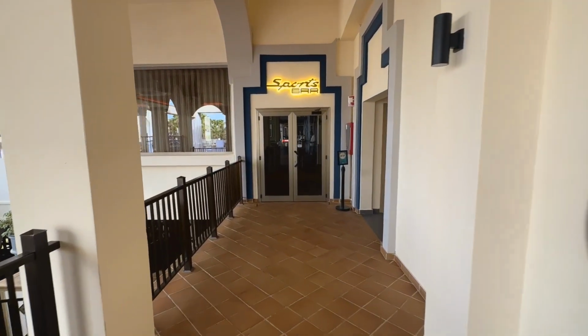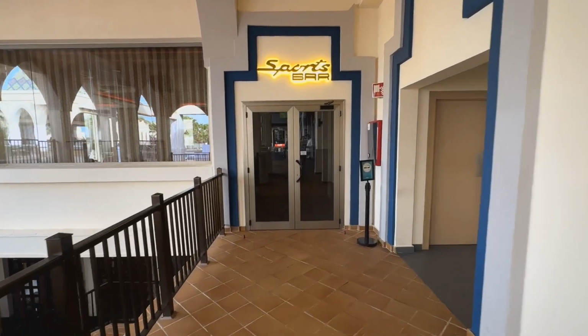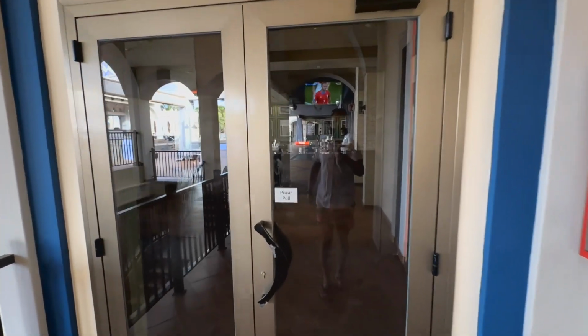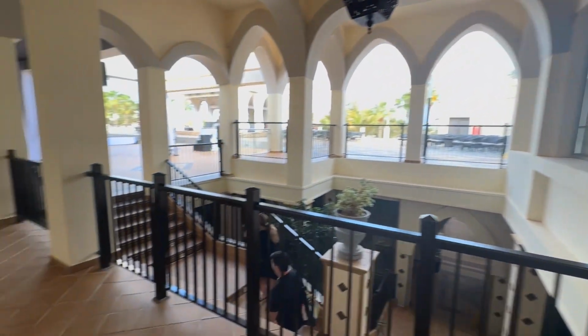Inside here is a sports bar. I'm not going to take you inside, but they've got a pool table, foosball table, a few sports screens. You can't hear any volume on the screens.